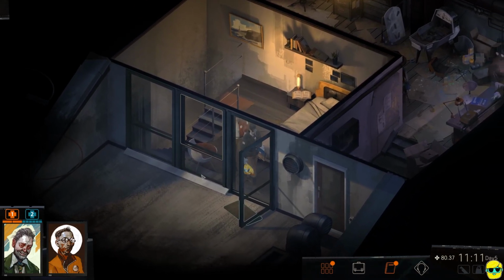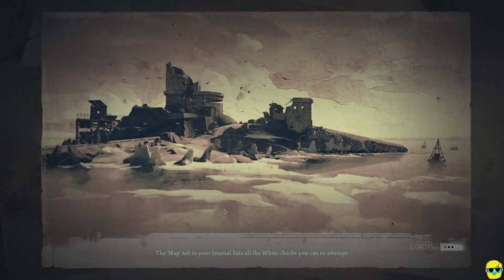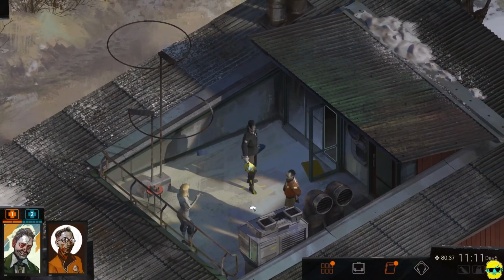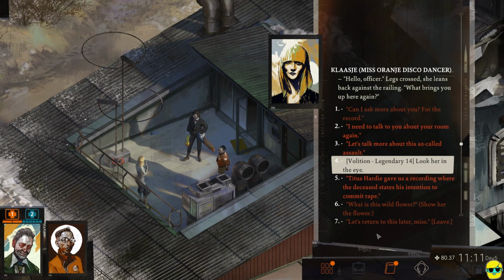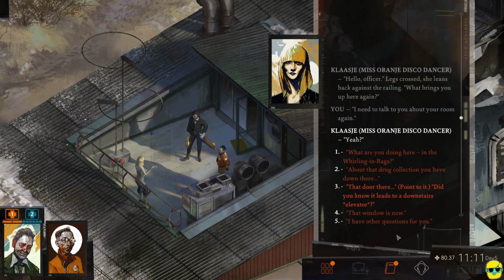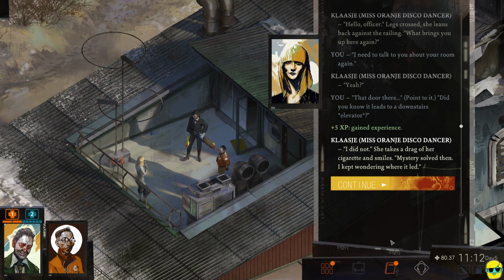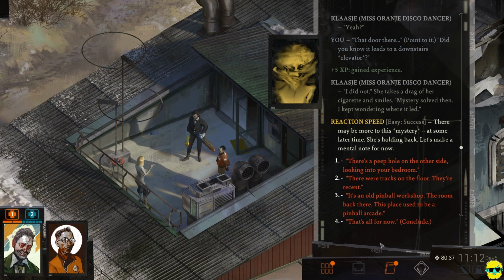I hate to barge in on her like this, but... Hello, officer. Alright, so, brings you up here again. First of all, I need to talk to you about your room. Yeah? The door there, point to it. Did you know it leads downstairs to an elevator? I did not. Mystery solved then. I kept wondering where it led. There may be more to this mystery at some later time. She's holding back. Let's make a mental note for now.